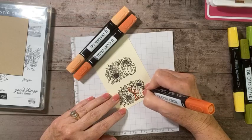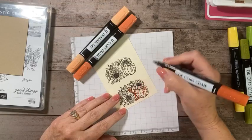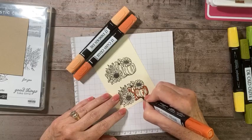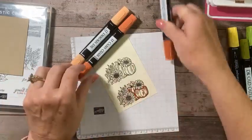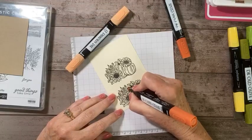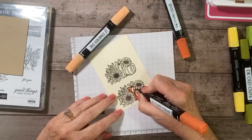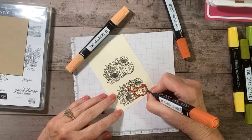And again, taking my blend around the outside edge just at the bottom and there underneath the flower petals. And then we're going to move to light Cajun Craze. And I'm just going to pull that color out a bit with the light Cajun Craze, just so that when I go to my next color, it's not quite as harsh.